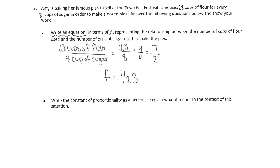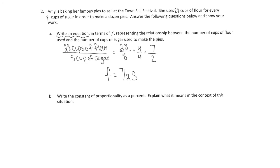Now it says write the constant of proportionality as a percent. Explain what it means in the context of this situation. So like from number 1, what I talked about is when we have an equation, here is going to be our constant of proportionality. Here we have 7 over 2. And because it wants us to write it as a percent, that means out of 100.